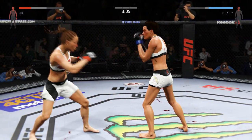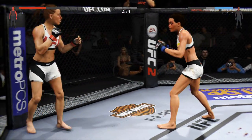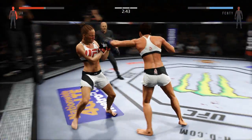Joe, that's textbook hand position. What an amazing job. Man, she is taking some punishment. Her left eye's really starting to close up. That's a good straight punch. Well done with the block. Oh!